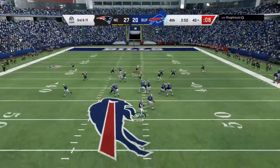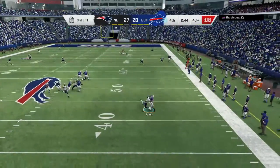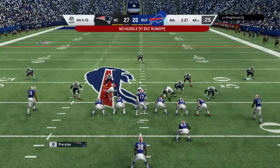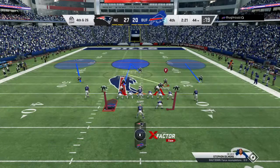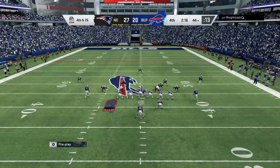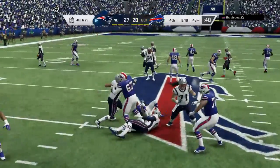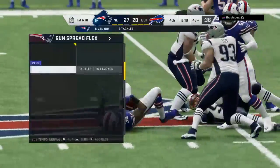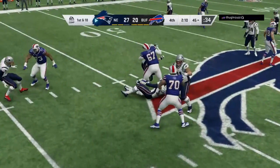Allen going to throw. And a big loss here as he's taken down. One score down. Here we go. They're going to go for it here on 4th down. Try to punch it in with Taylor. And this is going to come up well short as they stop him on 4th down. The Bills' drive stalls out on 4th down. And the Patriots take over, and they're going to have terrific field position.